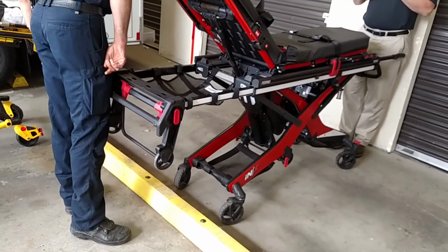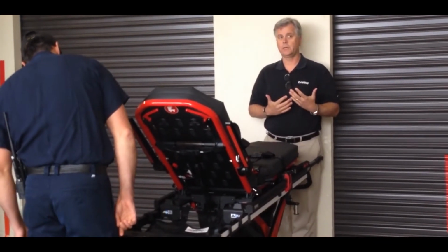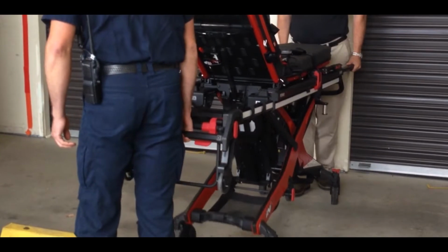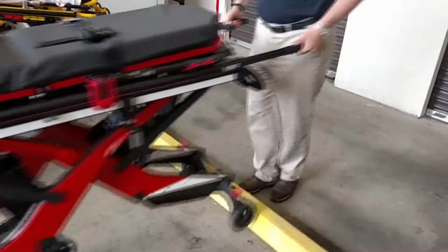So as you use the cot, you get more proficient with it. That process becomes a lot smoother, a lot more fluid. Once services have gotten used to it, you get really quick with it.